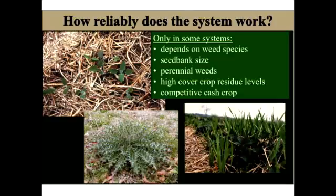It's not a technique that's going to clean up a weedy field. You need to go into a field that already has minimal to moderate weed pressure. It's going to make your life easier, but it's not going to clean up a field. It's also going to be better with respect to optimizing soil quality, soil health, and integrating cover crops into your system. It doesn't work really well with perennial weeds.